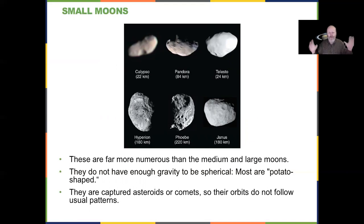If you have enough material, then everything sort of goes towards the center. Like, where's the center of the Earth? Well, if you're at the North Pole, it's straight down. If you're standing at the South Pole, it's also straight down. Everywhere you're looking, it's pretty much straight down. That doesn't happen if you don't have enough mass.